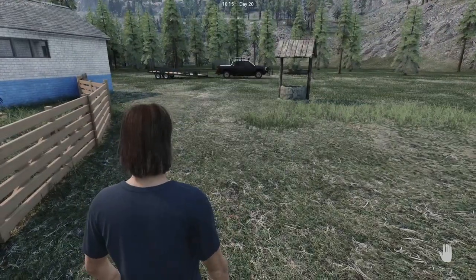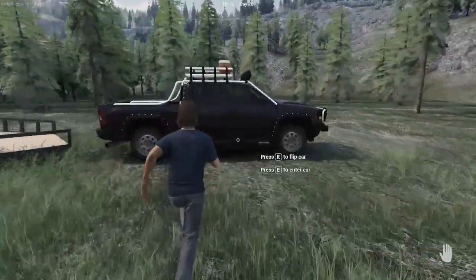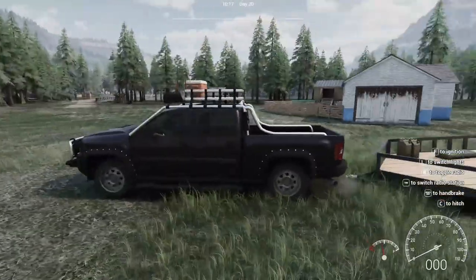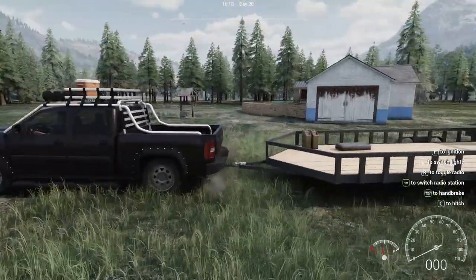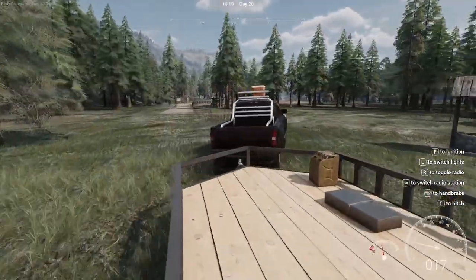So, first things first, let's get some more lumber going here. I'm gonna use the trailer to get trees from farther away. I don't wanna cut all the trees down around my house.